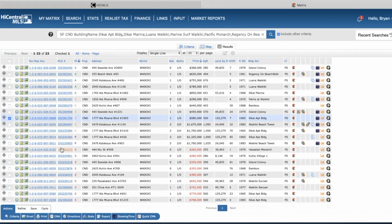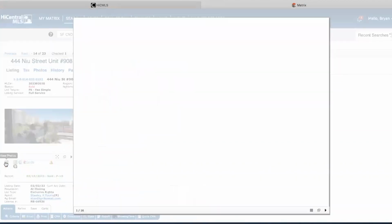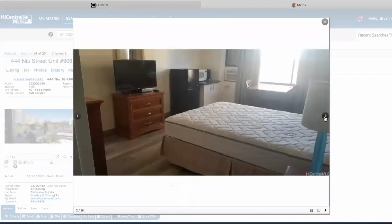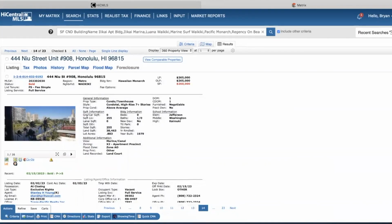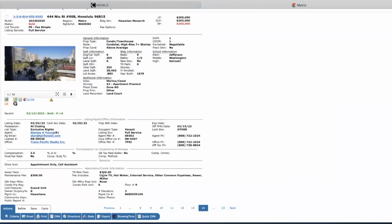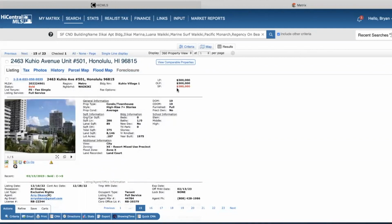Moving on to sold, this is Hawaiian Monarch, 260, just below list price, 1 day on the market. This building and the next building I'll show you are considered entry-level vacation rental buildings on Oahu. For the price points, this building is older. The units are usually pretty dated, not very well maintained, and that's kind of the reason why they sell at these price points. Plus, look at the monthly dues, they're really low, 366. And this also applies to the next building.